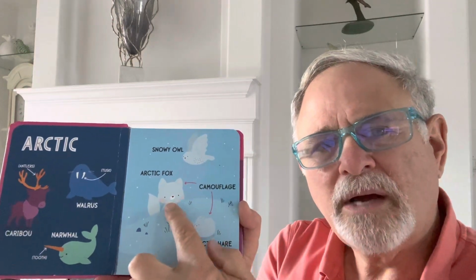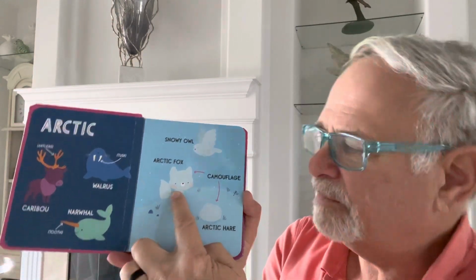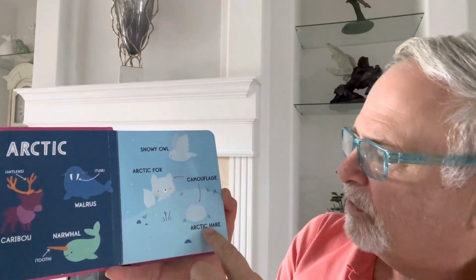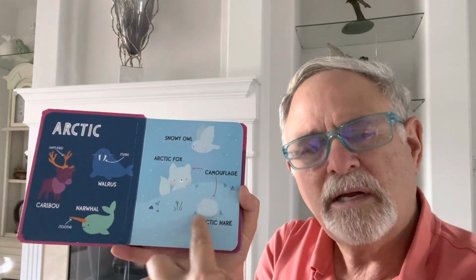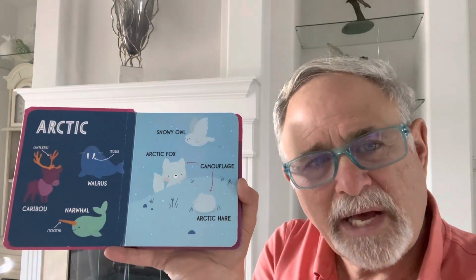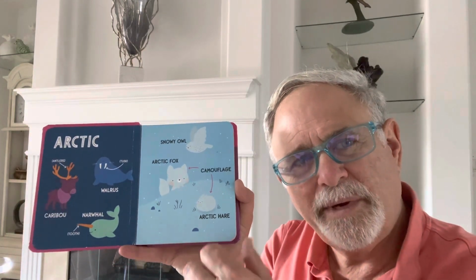Here's a snowy owl, an Arctic fox. Here's an Arctic hare. And these animals are lightly colored, kind of white, so that they can camouflage into their surroundings, which is very snowy.